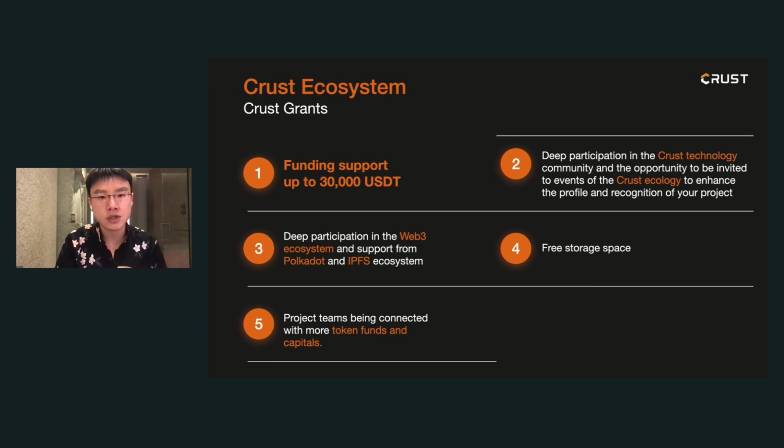And the second is that the grants project can deeply participate in the Crust technology community and has opportunities to be invited to Crust ecosystem events to make a bigger influence. And the third dimension is a chance to deeply participate in the Web3 ecosystem and get support from both the Polkadot and IPFS ecosystems.